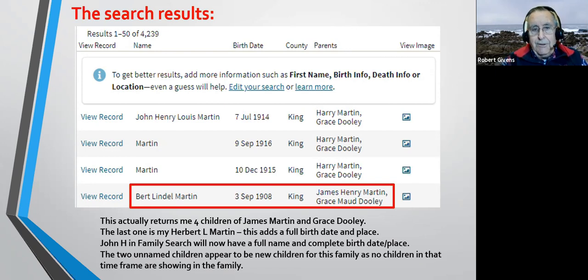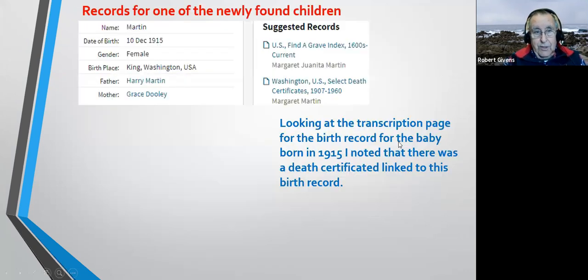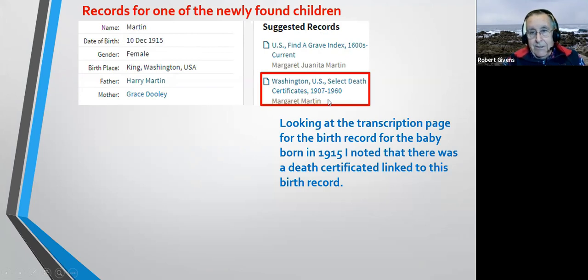So I said, let's go look at the transcription. Now, this is Ancestry. What I love about Ancestry is they'll often give you hints on the records. So I want to know if there's a hint for these 2 kids. So I go to one of the transcriptions, the 1915 child. It says it's a female. She was born on that date. And it gives me 2 suggested records, a find a grave for Margaret Juanita Martin and a death record for Margaret Martin. Well, I prefer the death record first because it's official record. Find a grave is a secondary record.